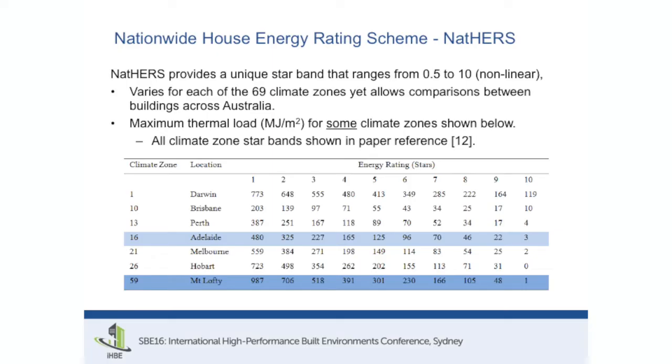When we're talking about houses, we have the nationwide house energy rating scheme. New South Wales has its own scheme, the BASIX, which I'm not going to talk about. But the NatHERS scheme basically allows a thermal energy equivalent to be provided based on one of the 69 climate zones across Australia. And we see some star bands represented here.